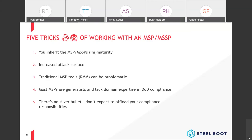Third bullet, RMM, or remote monitoring and management, is something that I like to get fired up about. So I'll dish my hottest takes here on this webinar today. The traditional MSP model is to deploy remote administrative software to make actions across their entire customer base. This is how they achieve economies of scale and why hiring an MSP is less expensive than hiring internal resources.